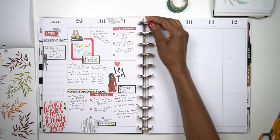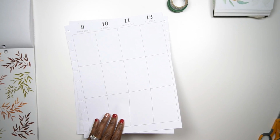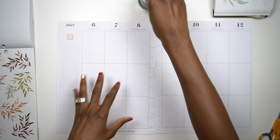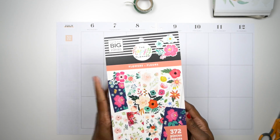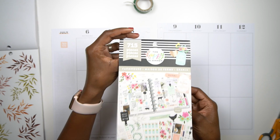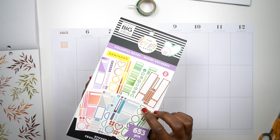It is another busy week. I'm going to go ahead and take my planner pages out just to have a little bit more room. I've also gathered a few washi tapes, trying to really use what I have. The sticker books that I'll be using this week are this particular flower sticker book, and then I also have the farmhouse, and then I may use a few from this colorful boxes.